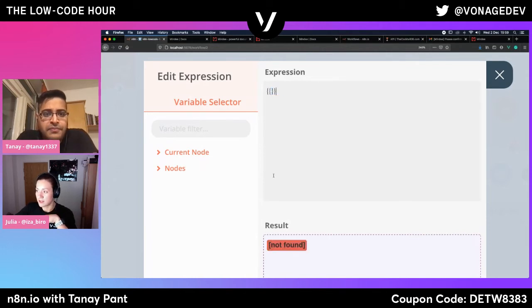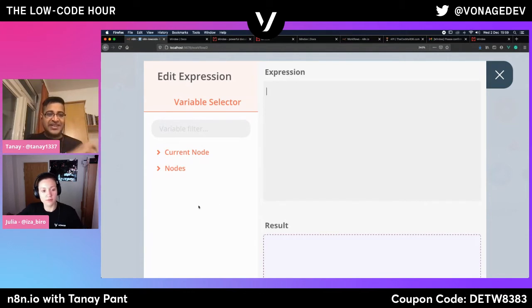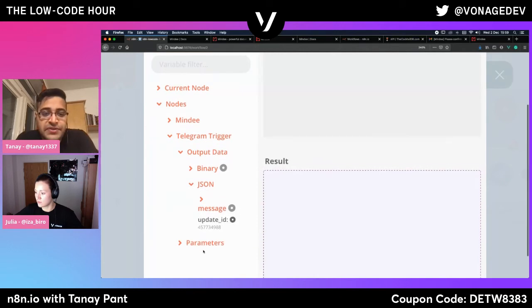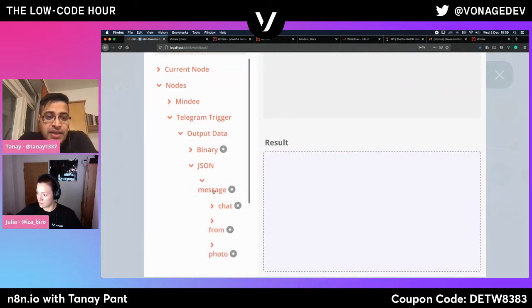Am I getting rid of the brackets as well? Yes. Now we can select output from the previous nodes, and that's one of the important parts. We need to have data from the previous nodes to show their output data to be able to model things. That's why we are using it in test format and not in production while building it. So we'll click on the node, and Telegram Trigger sent us the chat ID. We'll click on that output data and look for the JSON data. We scroll down and click on message, chat, and ID.